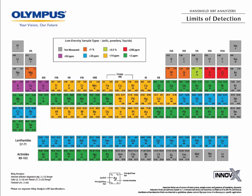Another big advantage of XRF is the wide dynamic range. When you do elemental quantification using inductively coupled plasma atomic emission spectroscopy, you are digesting that with an acid.